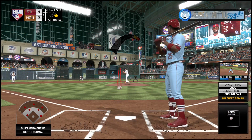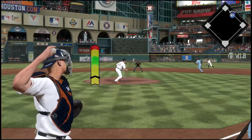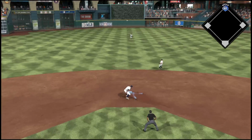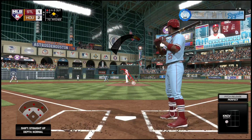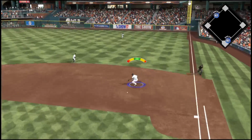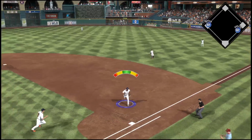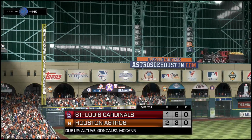Digging in once again, Dexter Fowler trying to keep things going now with a runner at first following the RBI single. Pitch misses. The throw down, not in time. He's in there at second. This is on the ground over to first. Backhanded. And he'll step on the bag himself, and the inning is over.